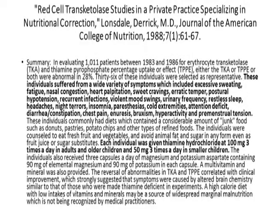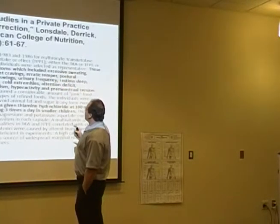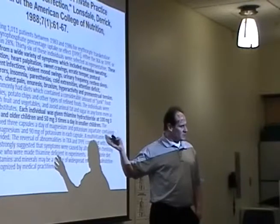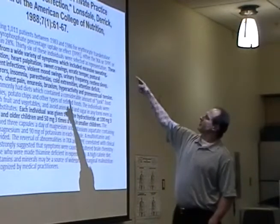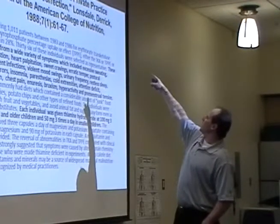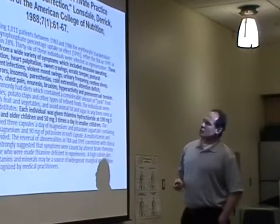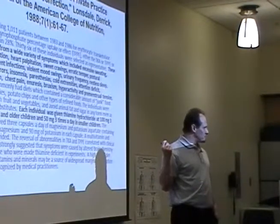Okay, this is neat. This is the red cell transketolase. In order to check thiamine levels, you have to get this red cell transketolase study. Red cell transketolase is blood work. I put this up there because most of the diagnoses are sleep apnea, insomnia, can't get to sleep, can't stay asleep. Basically, Dr. Derek Lonsdale, an MD, published in the Journal of the American College and used thiamine to fix a lot of the sleeping disorders we're talking about tonight.